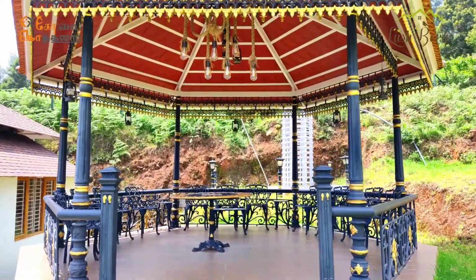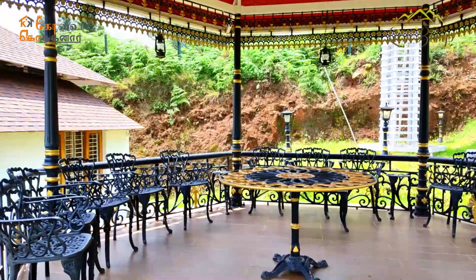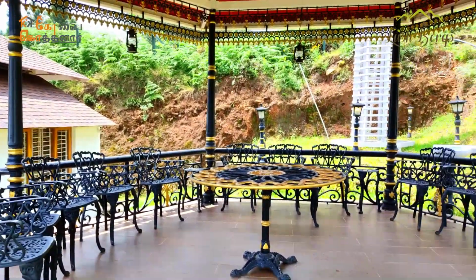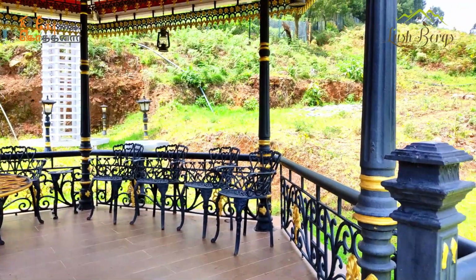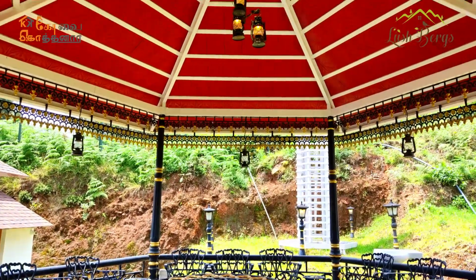The house also consists of a gazebo area, furnished with cast iron chairs and tables in a rich black and gold color combination, suitable for having a small get together or dinner with your loved ones.